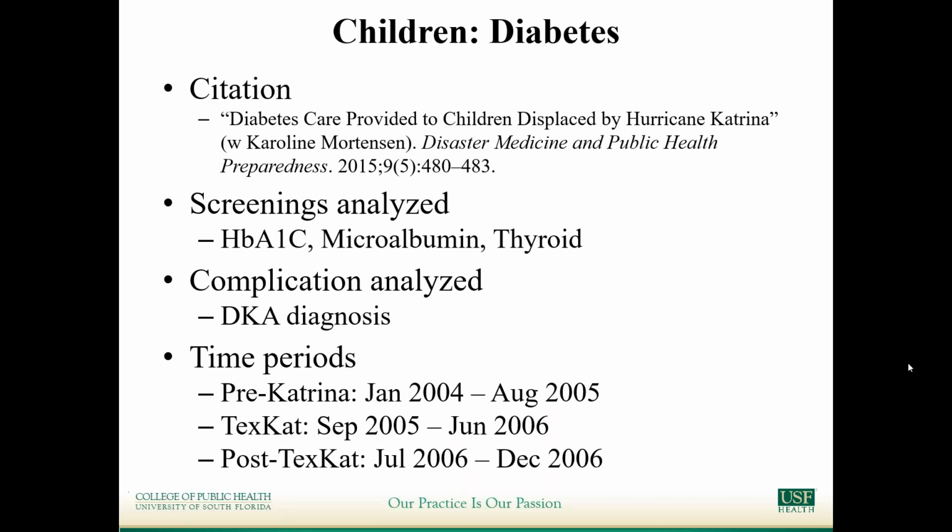So let's dive into the results of our analyses. The first aspect we'll look at is for children, and in this instance, diabetes. And so you see the citation there. As I mentioned earlier, we looked at different screenings for children with diabetes. We looked at HbA1c screenings, in other words, the blood sugar level. Microalbumin is a screen where if albumin is found in the urine, it is a sign of potential kidney disease. And we looked at complications as well.